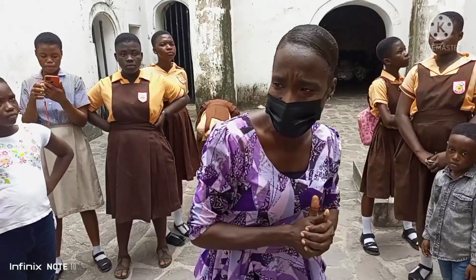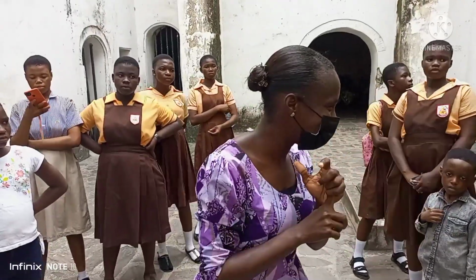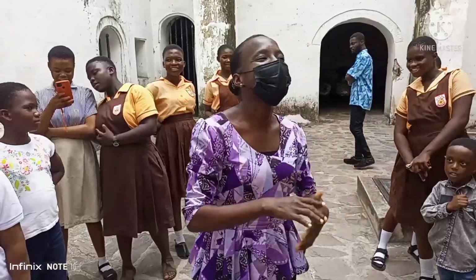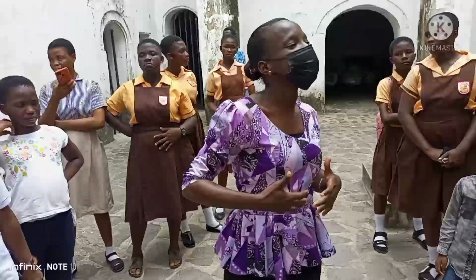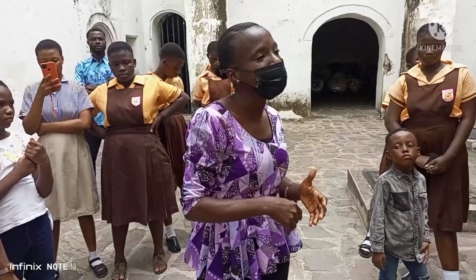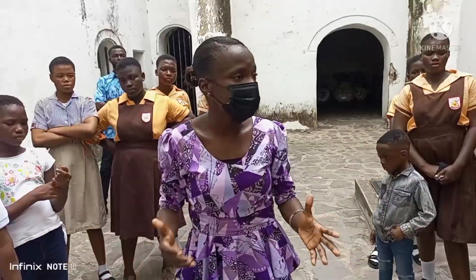How many years? 235 years. Okay. How many years were the Portuguese here? 155 years. All right. So the Dutch had to sell this castle to the British in 1872. The British brought African men here. They trained them as soldiers and policemen. The British were here for 85 years. They never used this place for slave trade.